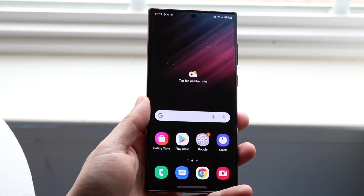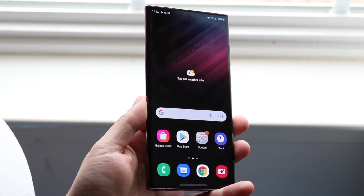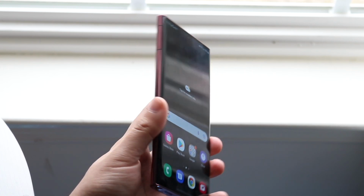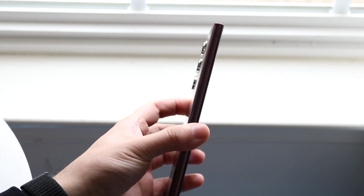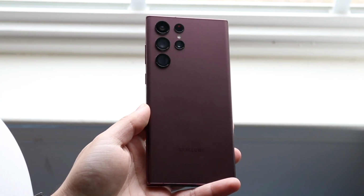Well everyone, it's time for us to go and take a look at the Samsung Galaxy S22 Ultra and see if this particular phone is still worth buying. But not necessarily that, we already know what's worth buying. It's an amazing phone. But let's head into a couple of reasons why you should definitely consider buying an S22 Ultra in 2024.